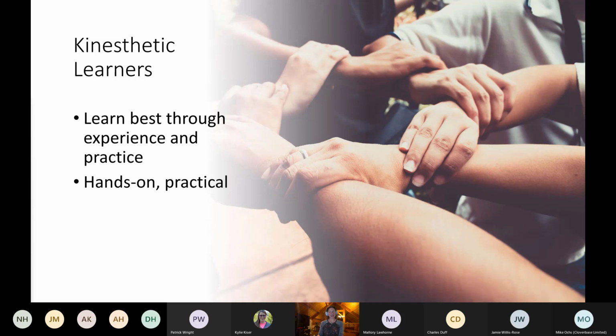Then we have our kinesthetic learners. They learn best through experience and practice. They are hands-on whenever possible. When they can't be literally hands-on, they want practical examples. So none of those hypotheticals, show me a picture of your dog things. Show me something about CRM so I can really understand and see myself in that. So any questions on any of those?